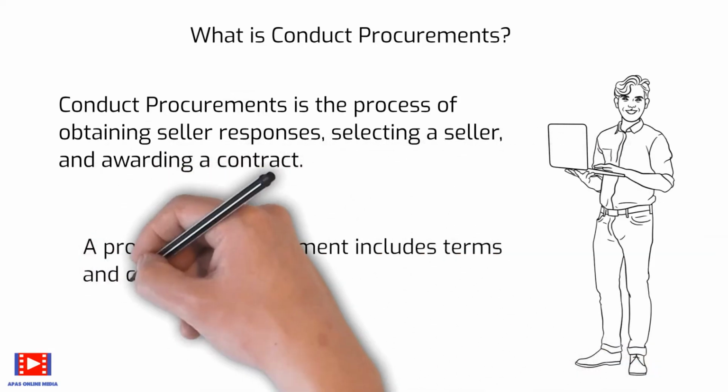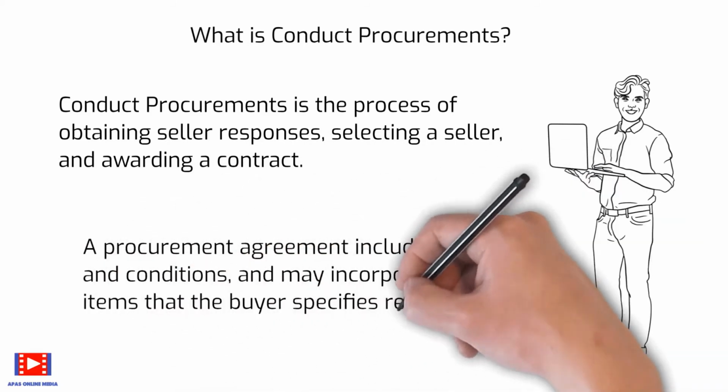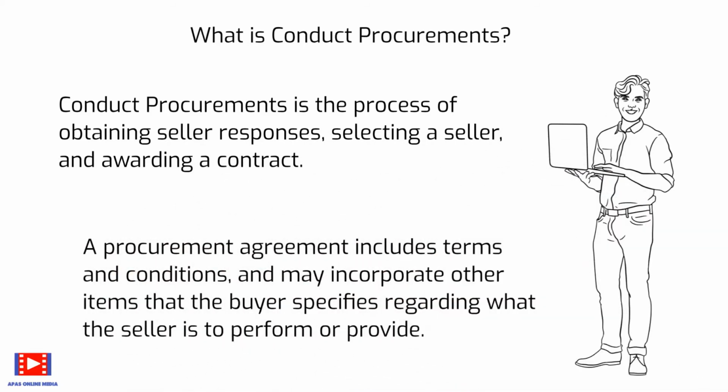Seller proposals prepared in response to a procurement document package form the basic information that will be used by an evaluation body to select one or more successful sellers. A procurement agreement includes terms and conditions and may incorporate other items that the buyer specifies regarding what the seller is to perform or provide.